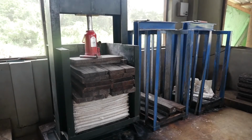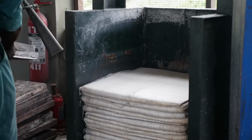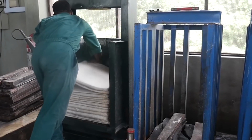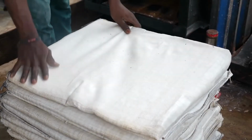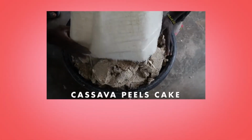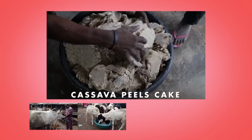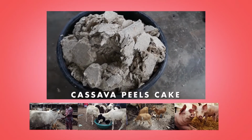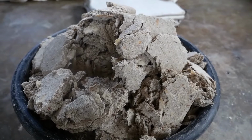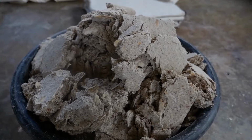Pressed bags are then allowed to stand overnight to ferment. The result is an intermediate product, the cassava peel cake, with a 38 to 42% moisture content. Wet cassava peel cake can be fed as is to cattle, sheep, goats and pigs. It can be stored for 7 days without spoiling and thus can be transported and marketed over long distances within that period.